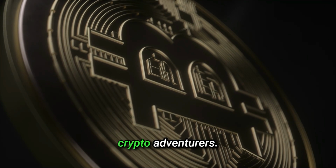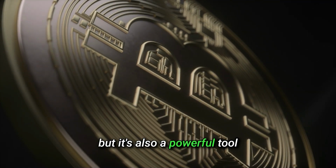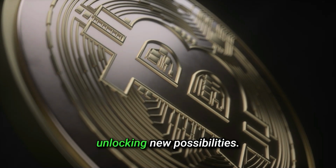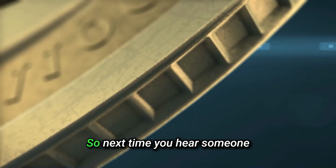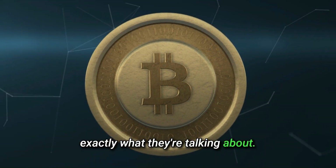And there you have it, crypto adventurers! Bitcoin may be a digital treasure, but it's also a powerful tool for exploring new worlds and unlocking new possibilities. So, next time you hear someone talking about Bitcoin, you'll know exactly what they're talking about.